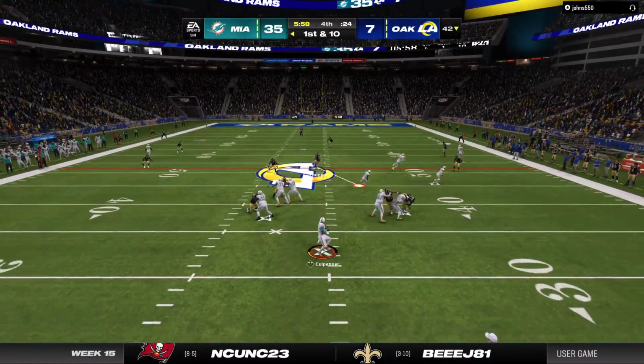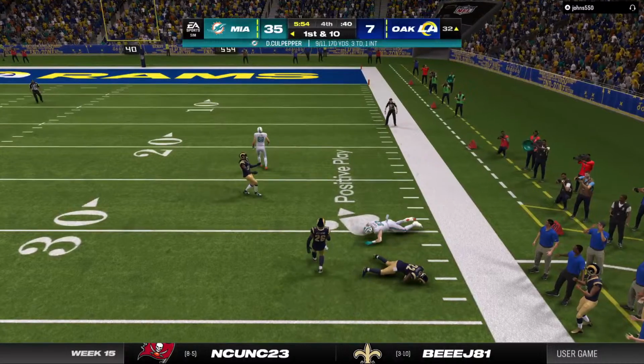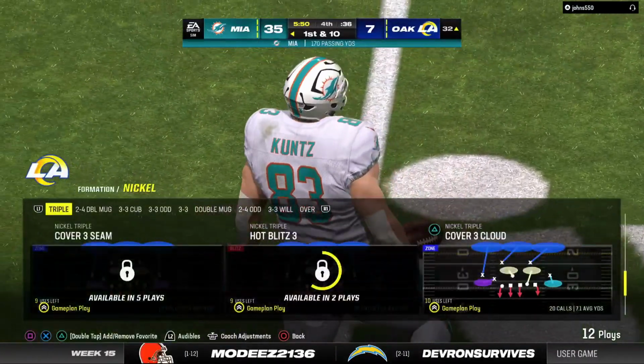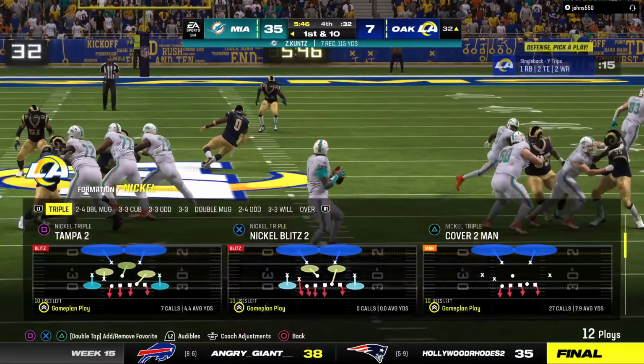Now they'll switch it up here and look to throw. Throws right side, and that's complete. Now he takes this one down almost all the way to the 30. A good pickup there, 26 yards.